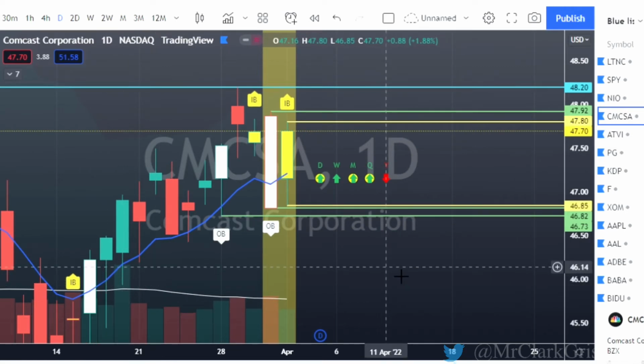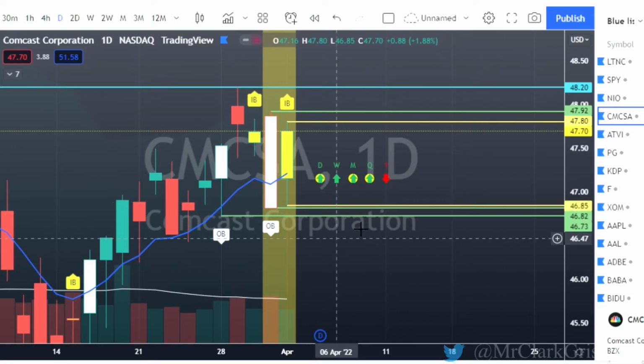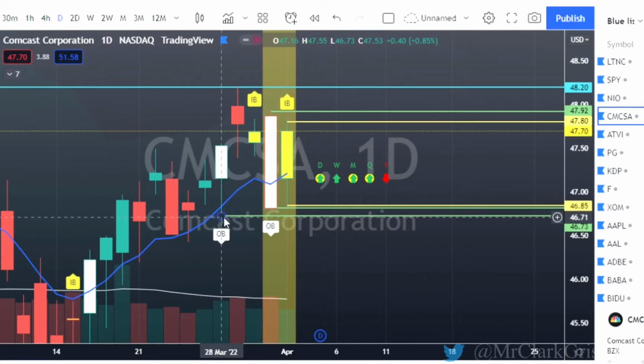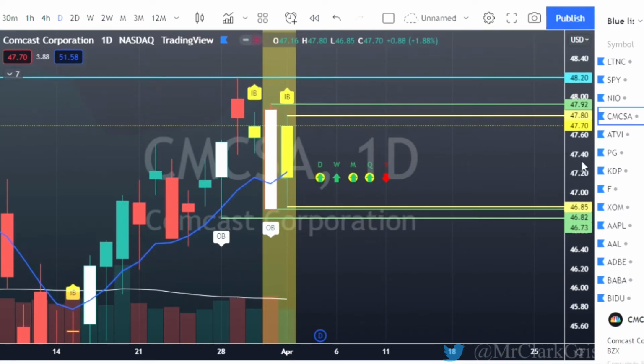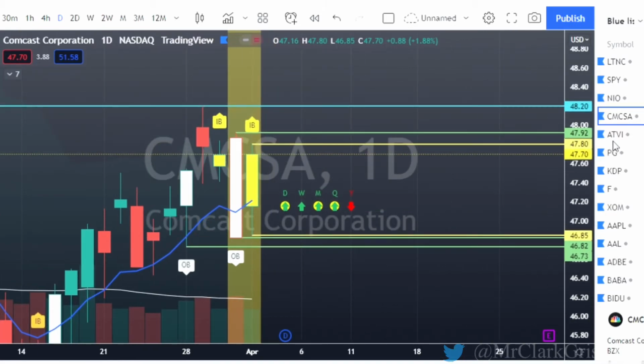We can call these targets, we can call them pivots, we can call them magnitude, whatever you want, but they all mean the same thing. These points here are where the bulls have their stop losses. The points up here are where the bears would have their stop losses. So that's the first one, the Comcast 3-1 setup. We'll look for that tomorrow.